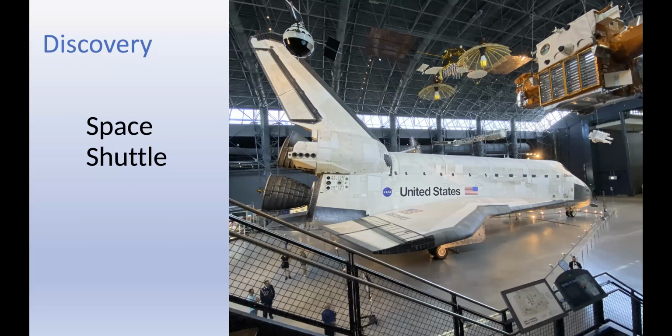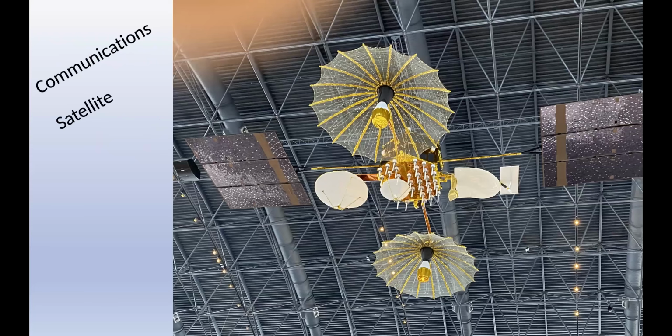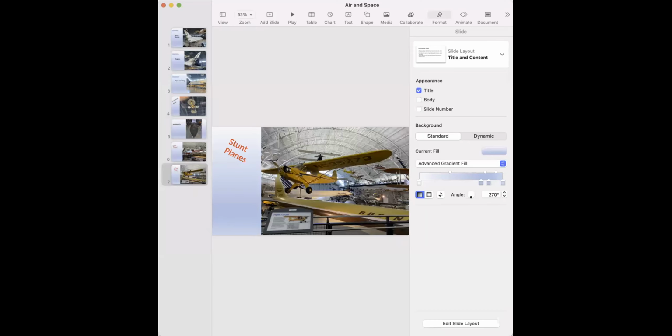Awesome. Okay, so you guys, this is the Discovery Space Shuttle. This is just the next slide. You can go to the next one. And those are the engines. And the next one. Just the nose and wing. And then let's go to the next one. Communication satellite. And the next one, the Blackbird 71. And the next one, a stunt plane. These are stunt planes. And the last one.